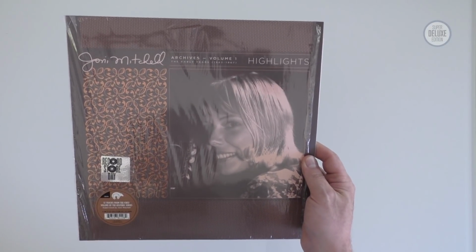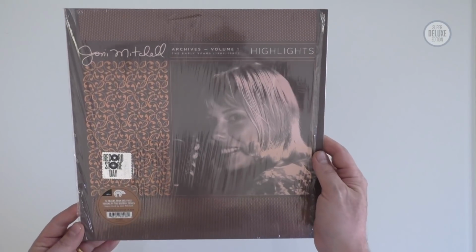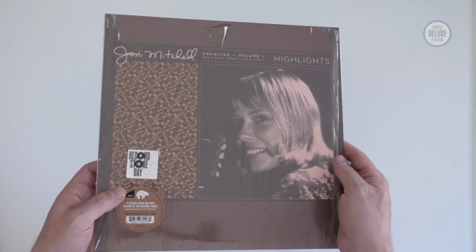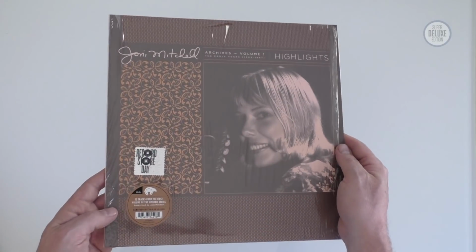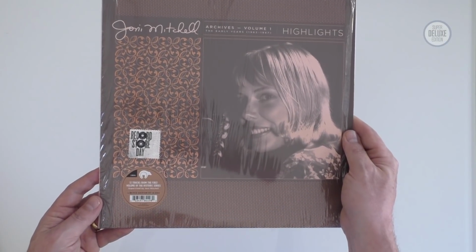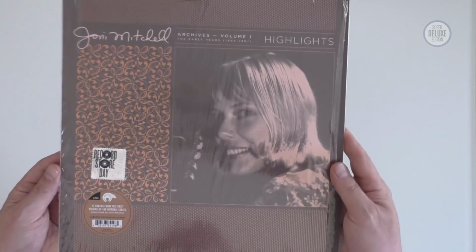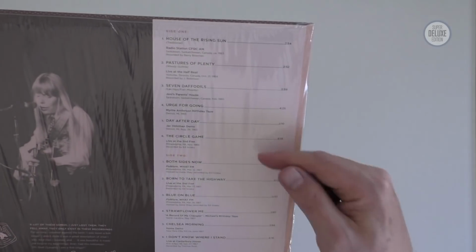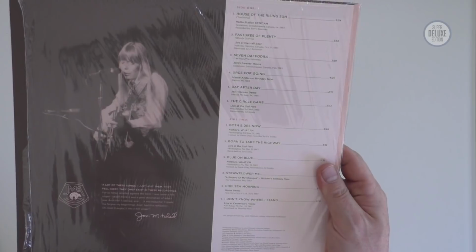Next up is Joni Mitchell. Now, the Archives box set, when it came out, the 5 CD Archive box set, there were vinyl releases at the time, but they were specific to certain performances. So there was a 3 LP Canterbury House, and there was also a CFQC AM vinyl. But what this is, the first time on vinyl for some of the actual proper sort of demos and things from the box sets. This is a 12-track selection.